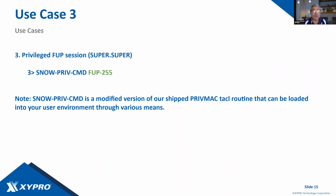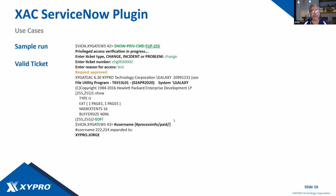And once it's available, a user that has access to an XAC command can just invoke the command by running the routine, passing in as an argument the PUF 255 command. Simple as that. You don't have to change the ACL. All you have to do is make a modification to PrintMac and load it up in your segment, and you're good to go here. And here is a running example of this scenario.